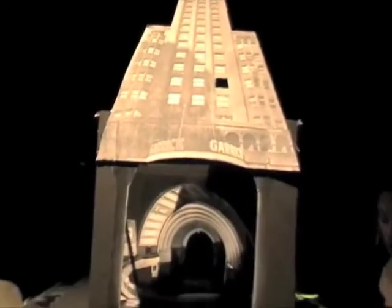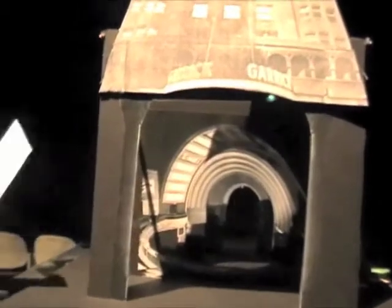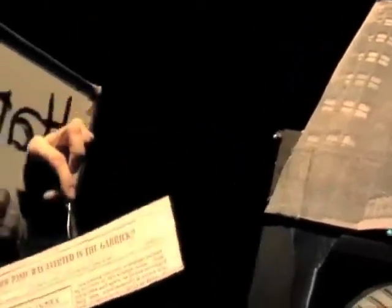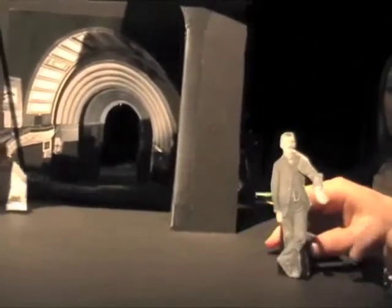Chapter 2. How Panic was averted at the Garrick Theater. Much of this section is based off of an article from the Tribune dated 12/31/1903. Less than 1 block away from the Garrick Theater, a huge fire was happening at the Iroquois Theater.